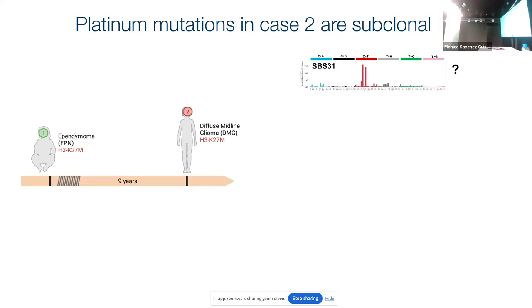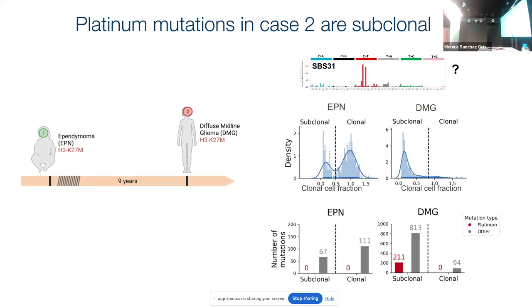Then we wanted to find out if we can observe the platinum mutations in this case. And when we separate clonal and subclonal, in the diffuse midline glioma, we observe that the treatment-related mutations are in the subclonal part. So what does it mean here? This means that the tumor was already present at the time of the treatment.